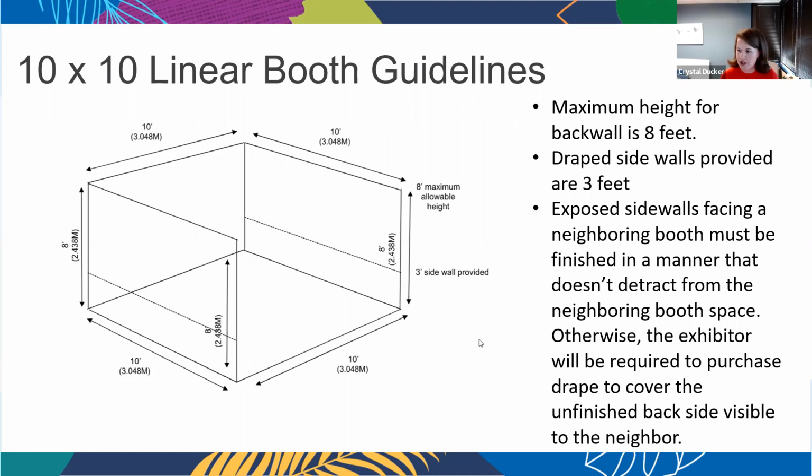Unless you are on a corner, you will have 2 3-foot sidewalls provided.